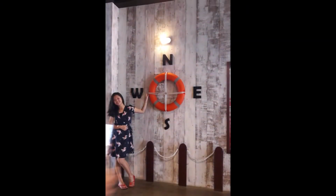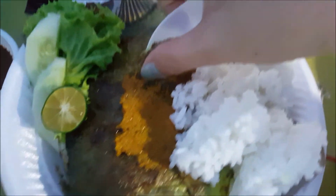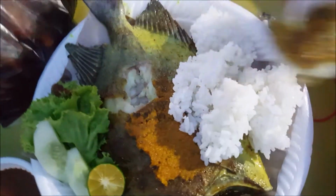After being tired from swimming, we went back to Tanjung Pinang to have dinner, first at Akau Potong Lembu. We ordered kwetiau soup, fish, and also lontong, rice, and so on. This is super nice. The fish is super nice. Then we went back to our hotel.